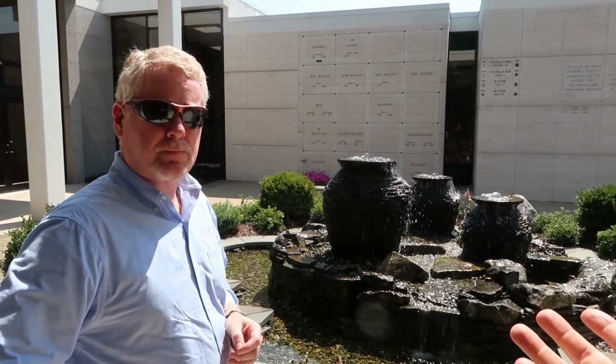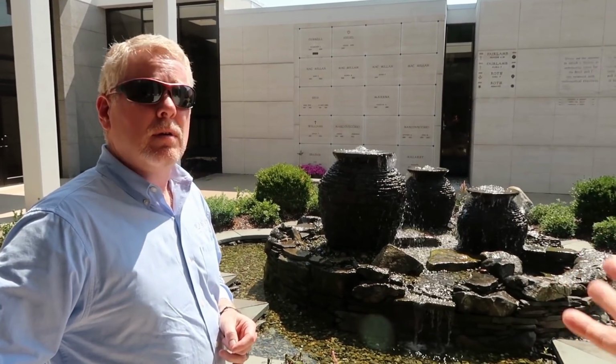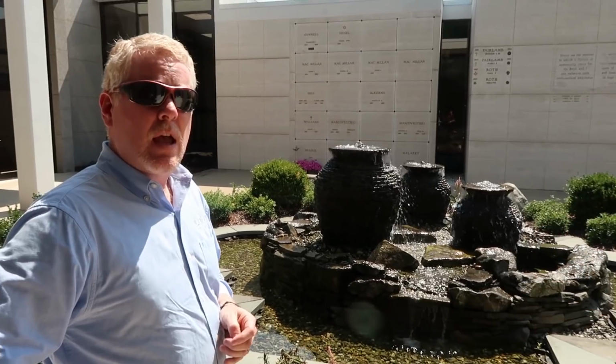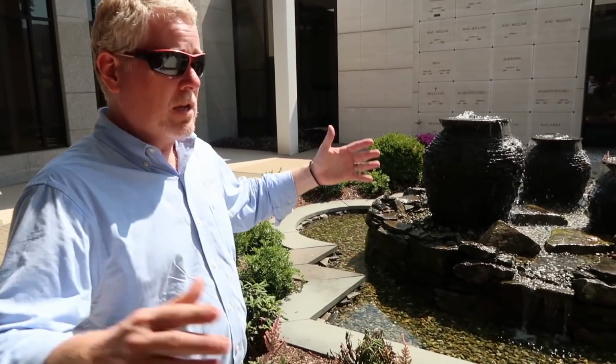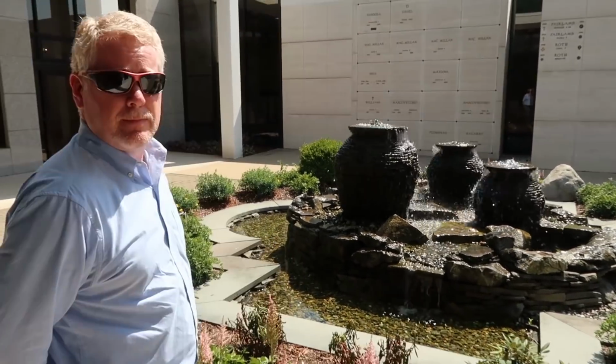Yep. And for $25,000, they turned a problem area into an absolutely low maintenance, beautiful water feature, and one of the most desirable areas to be in these beautiful grounds. It's a beautiful place, and this is probably the most desired place to be for all of the visitors that come here. Good work, my man. Yeah.